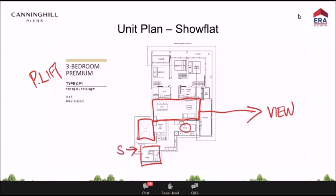whereby just in case there's a breakdown in your private lift, there will be another service lift, okay, or your delivery, your Foodpanda, your Grab will all come from the service lift. And full privacy to the 3-bedroom, okay, bedroom 2, which is ensuite directly to the bathroom. Okay, bedroom 3 is here and your master is here. It's all tucked at one corner.